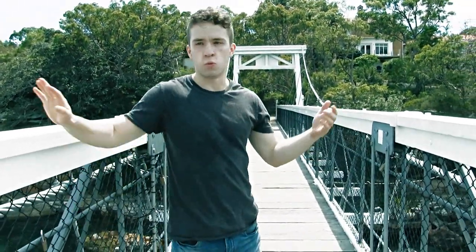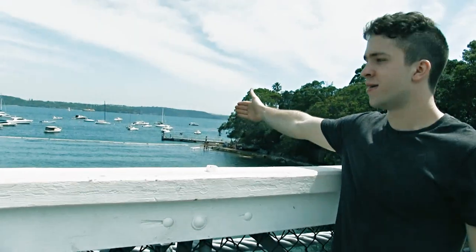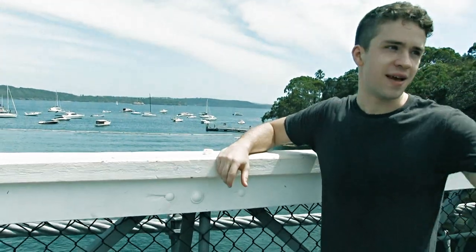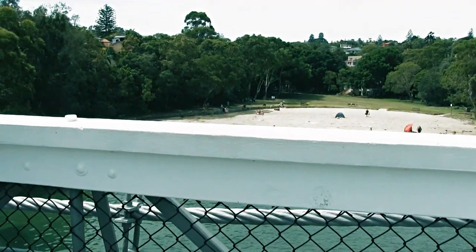The thing I love about this beach is this awesome wooden bridge across the beach, and over there is the shark net, so it's a safe area to swim, and there's the beach, the reserve. What's great about here is this is the suburb's best kept secret, but we're showing you this to the world so you won't miss out.